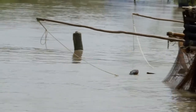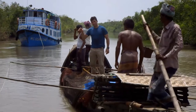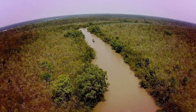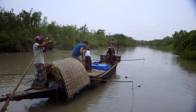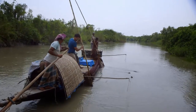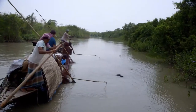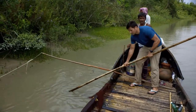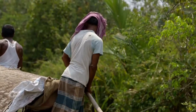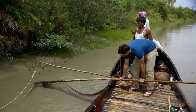I'd rather be an otter in this heat than a fisherman, because it's sweltering hot, and in order to catch enough, we're going to have to be out here for a whole day. Time to get stuck in. Let's go, let's go. Yeah, okay, let's work, let's work. It's relentless. Net down. Oi, oi. It's quite hard work, this. And to be honest with you, I haven't quite got the knack of it.